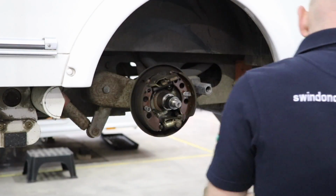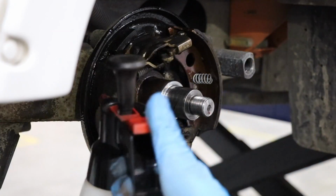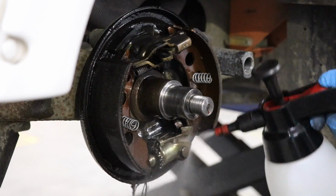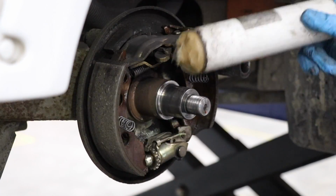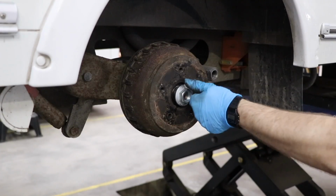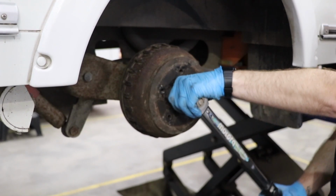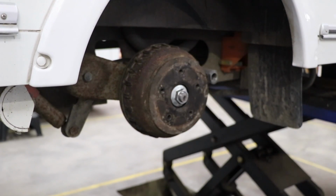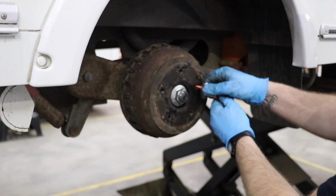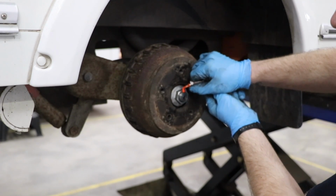Now inside the drum, the shoes are given a liberal cleaning, and every surface and every item is given a good spray of degreasing solution. The spindle is re-greased, and the hub is replaced, and a brand new single-use nut is added on. The nut is torqued up to specification, and part of the process here is to add a red marker to show that the nut has been torqued up to the correct specification.